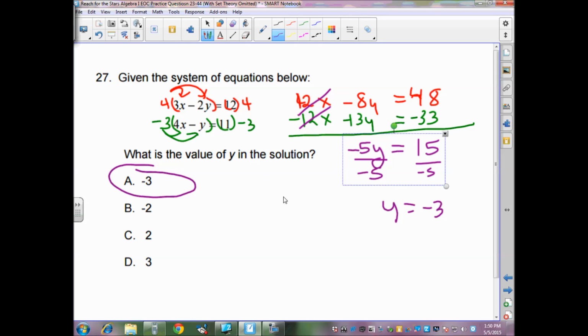At this point, I would move on to the next problem, but they might want you to solve the whole system. If they want you to solve for x also, remember you go back to one of the original equations, whichever one looks the easiest to you. I think I'm going to go with this one. Plug in what you just found out about y. That's subtracting a negative. That would be a positive.